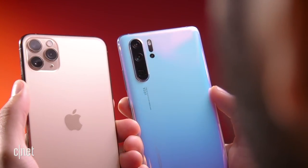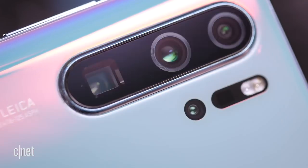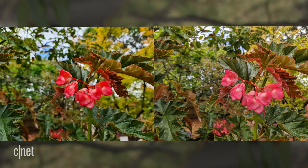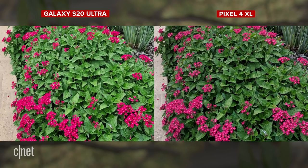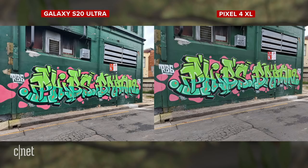In previous articles, I've compared Apple's iPhone 11 Pro to Huawei flagships, where Huawei phones tend to shoot more striking photos at the expense of detail. The S20 Ultra gets it just right, shooting photos that pop without sacrificing information. There are exceptions, like this photo, where the Pixel retains more finer details. But generally speaking, the Pixel shots look undersaturated as compared to the S20 Ultra, and only rarely look more detailed.